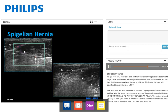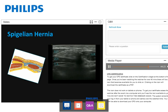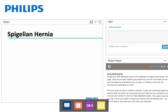Here's some still examples. On the left-hand side is the non-stressed version, and on the right-hand side you can see some abdominal fat pushing up in between the rectus and the oblique muscles. This one isn't layering out underneath that external oblique, so this is an early Spigelian hernia, but a Spigelian hernia nonetheless. On this next little clip here, we can see the hernia coming up next to the rectus, layering out in between the external oblique and the internal oblique there. So that's a true Spigelian hernia.